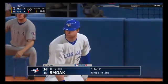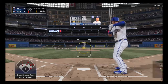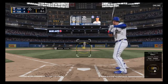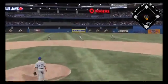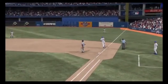Justin Smoak will stand in now. He's singled and struck out in 2 trips. Ready with the first pitch. Here it comes. And this one's tapped foul at home plate. Right side, defense aligned perfectly. Andrus has it. Throw gets him. 2 down.